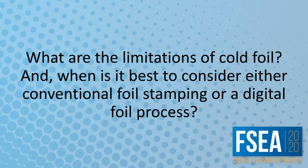Great. Tim, anything you'd want to add on any limitations that you see from cold foil / cast and cure?